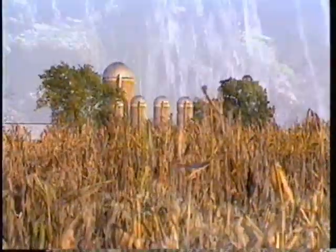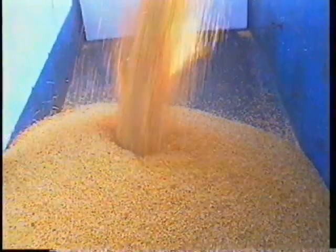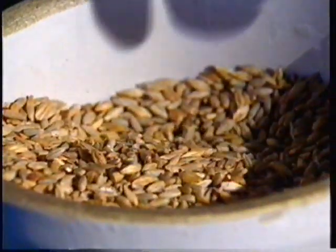The other primary ingredient in bourbon is grain, mostly corn, most of it grown in Kentucky or nearby Indiana. Other grains, including rye, wheat, and barley, are used with the corn.